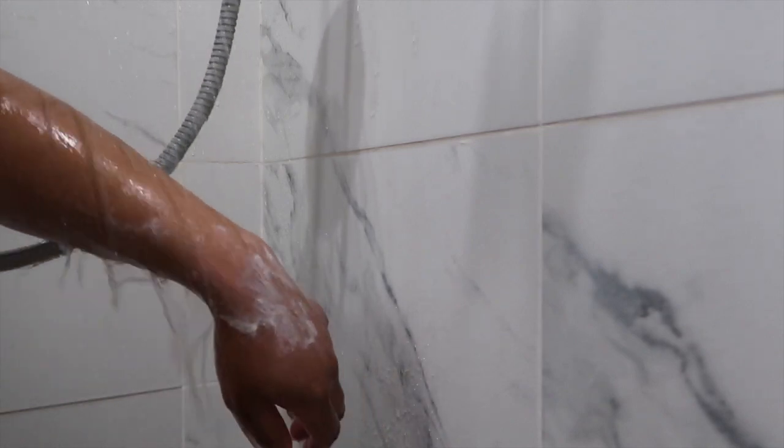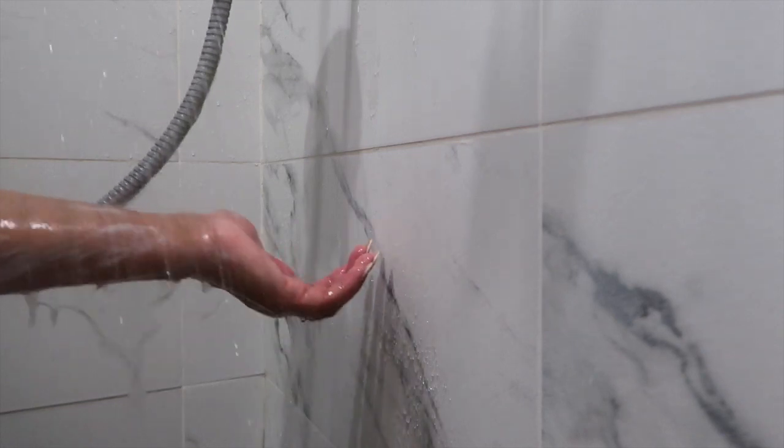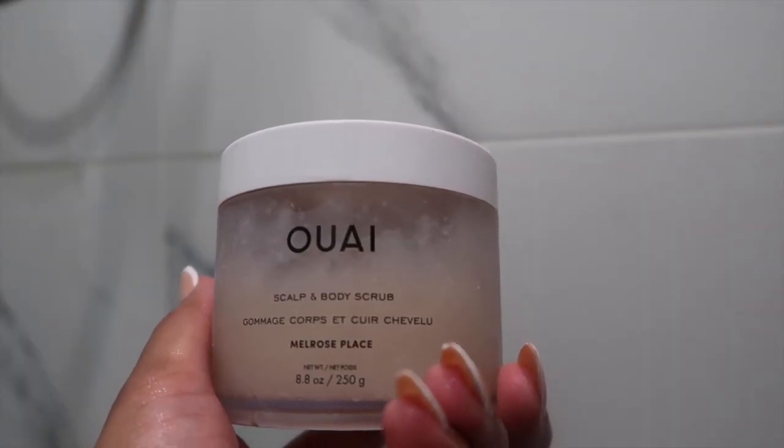And I do use other things to exfoliate, like my private areas and stuff, but I did not get those on camera, but I definitely will if you guys would like a skin and body care routine.